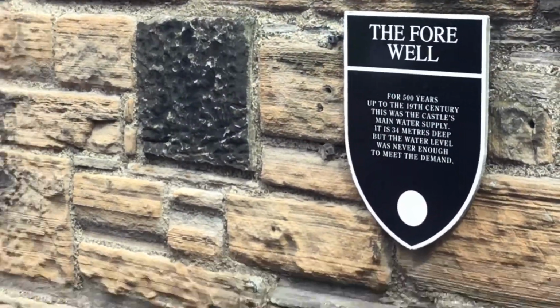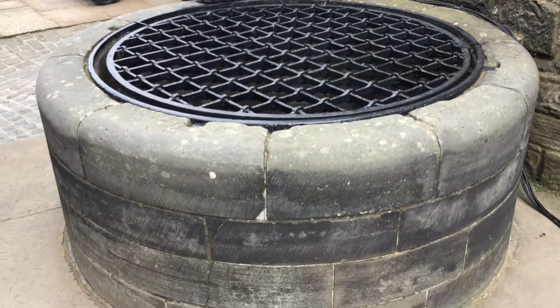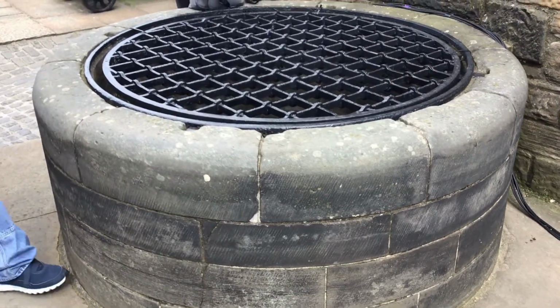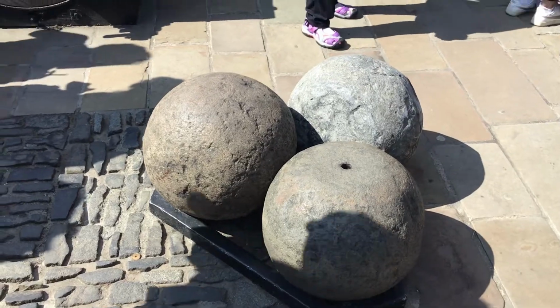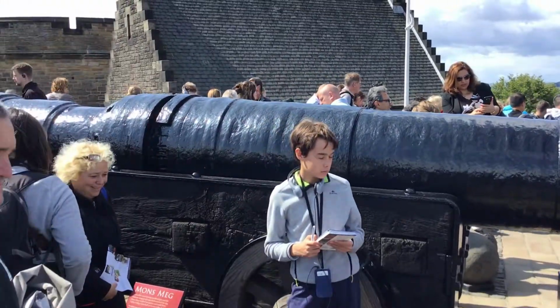For 500 years, this well was the castle's only water source. It's 34 metres deep, much deeper than we've seen in other castles. There's never really enough water. Don't know if you can see that on the picture, but this is the view down the well. Looks like it's raining down there, but it's not raining up here, so presumably that's insects or something on the surface. The balls weighed 150 kilos, and this gun could fire them 2 miles.